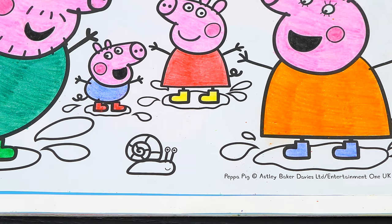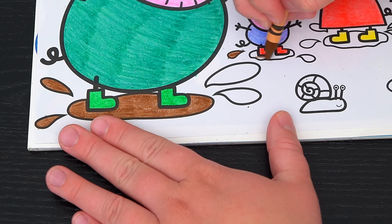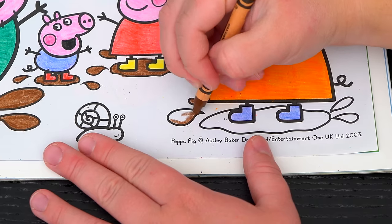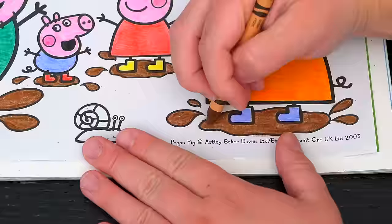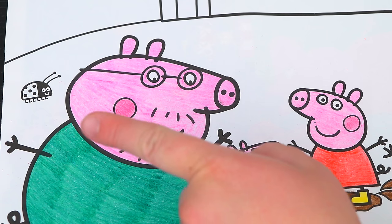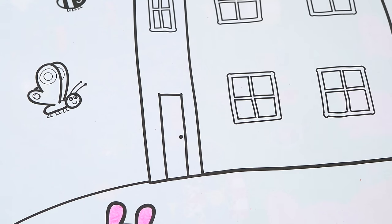Next, let's color in the mud they're splashing in brown. And let's make this little snail brown with a yellow shell. Let's color in the ladybugs red. And the butterflies purple, blue, and yellow.